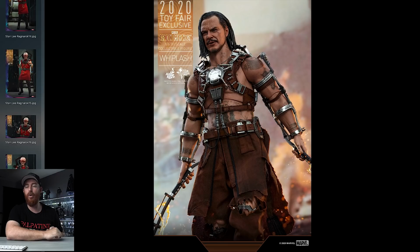This is freaking awesome. Now, price-wise, not as good a value as Cable. Cable's definitely the best bang for the buck out of all these releases that we're seeing for SDCC. Cable's just far and above bang for the buck. You're talking like a $300 figure. This figure right here, $285. Might as well be $320 by the time you pay taxes and shipping and all this kind of stuff.